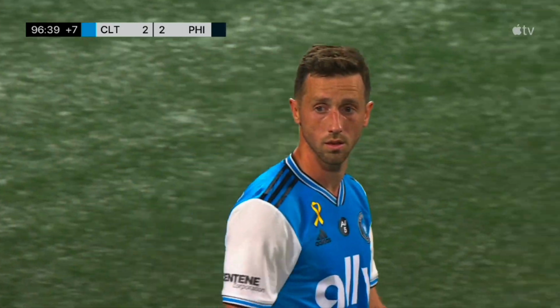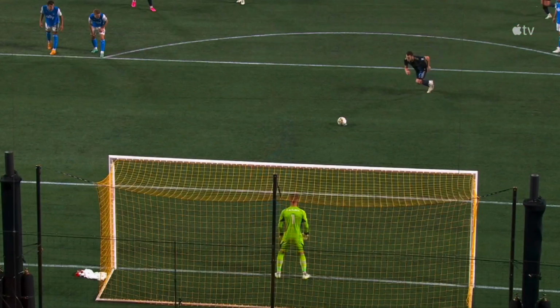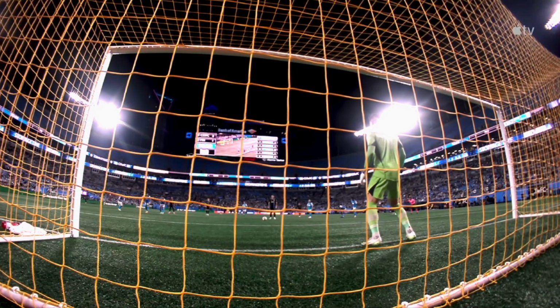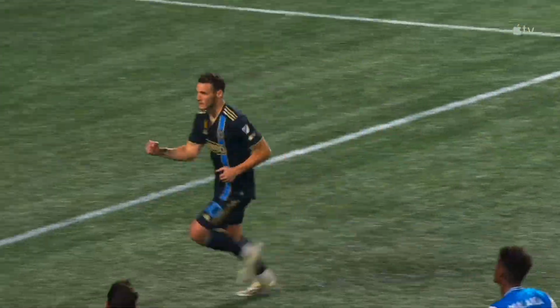But Charlotte, not a great team by any stretch of the means. And they allow the Union just right back into this. Again, here's that challenge by Brek. Completely reckless, clumsy challenge. No need for it whatsoever. Daniel Gazdag sends Kalina the wrong way. And the Union, unlike last year in Charlotte, pick up 2 goals and a point, which sees them sit in 4th place in the Eastern Conference.